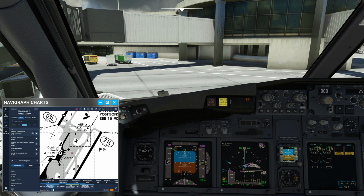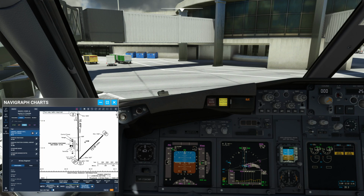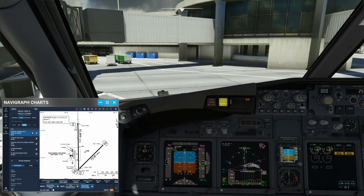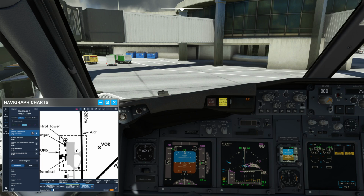For Córdoba arrival, we're going to be looking at runway 19. We'll be coming in, obviously, from the north, exiting taxiway Charlie and going straight to the terminal.